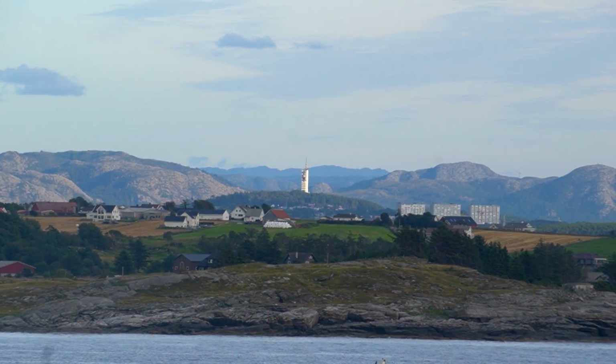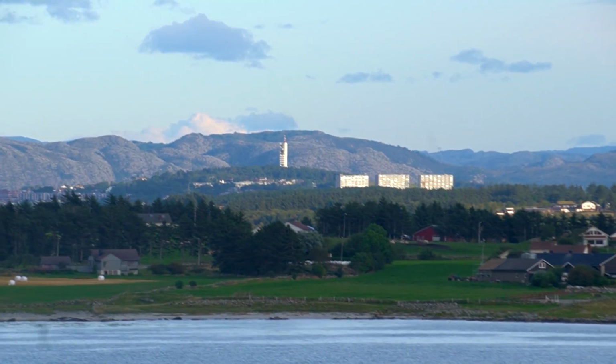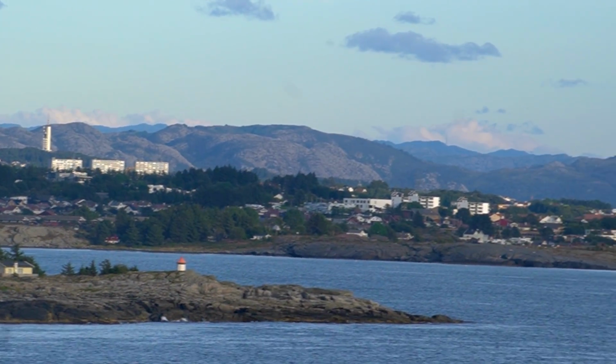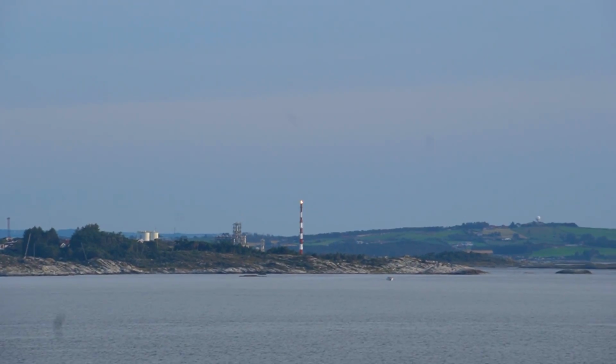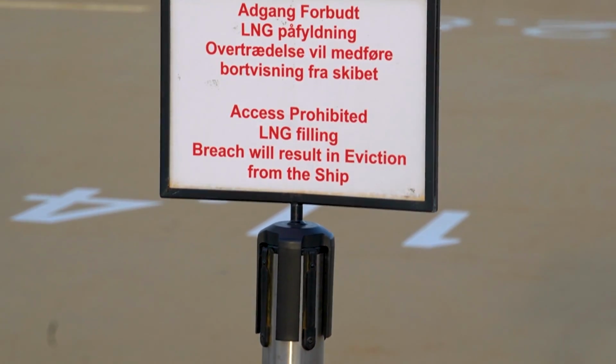And here we're now approaching Stavanger. We can already see the first planes heading to the airport of Stavanger. And here in the background you can also see the city of Stavanger, which we are passing because the port in Stavanger is quite far away from the city center, so there's no chance to walk from the port to Stavanger. There you need public transport or a taxi, because it's several kilometers between the city and the port.